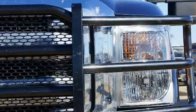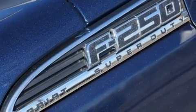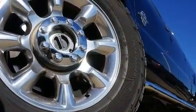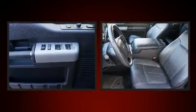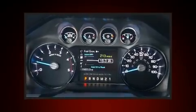Ford ensures the safety and security of its passengers with equipment such as head curtain airbags, front and side impact airbags, traction control, brake assist, a security system, and 4-wheel disc brakes with ABS. With electronic stability control supplementing mechanical systems, you'll maintain precise command of the roadway.